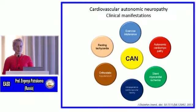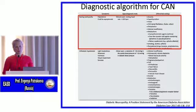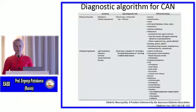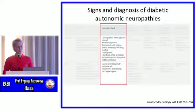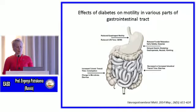And they have a lot of clinical manifestations of this complication. It's possible to divide it into some stages: early stage with possible early complications, definitely confirmed complications, severe, advanced, and symptomatic. But the very important issue is that we have a diagnostic algorithm for this complication, for resting tachycardia, even for hypertension. If we talk about gastrointestinal complications, let's divide it into all gastrointestinal complications of diabetes or gastroparesis. Of course, again with a lot of signs and symptoms.